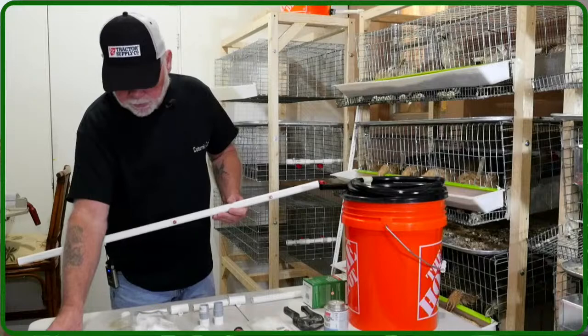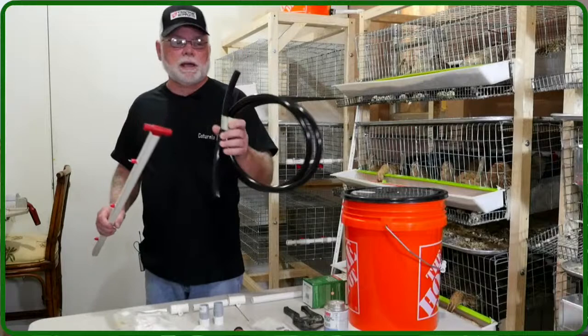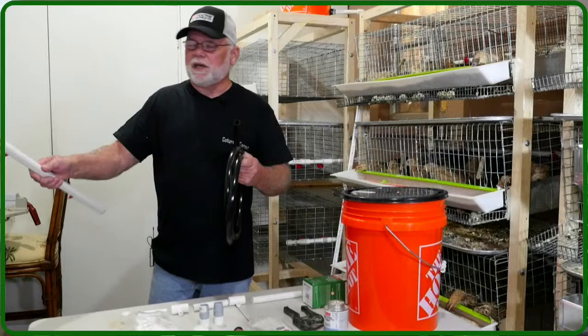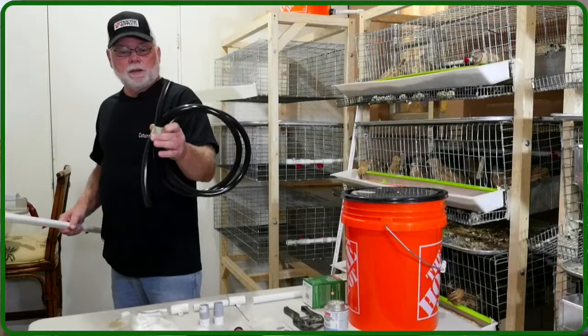And the thing I like about it is to connect the whole system, you use this black PVC vinyl tubing, and it works really well. I've got a container over here. I should have put it up, but they've got a 5-gallon water container also that sits right up on top, and you hook this thing to it and then feed all your lines.